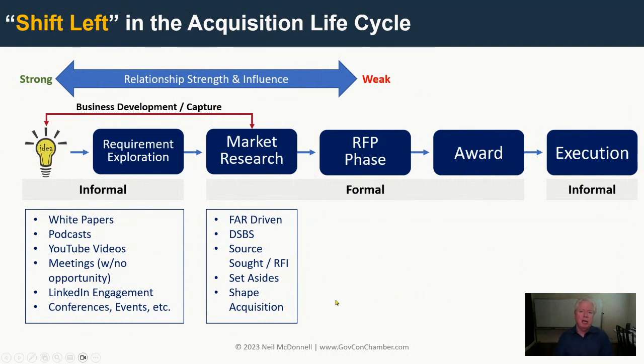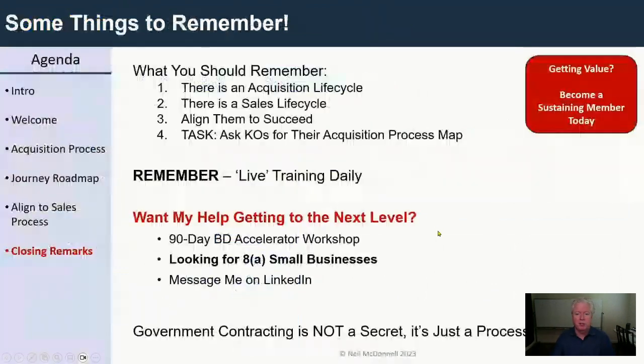This is where set-asides and shaping the acquisition happens. When I say shaping the acquisition, I mean getting it on the right NAICS code or contract vehicle, things like that. Through conversations, through data and evidence, you can convince contracting officers and an agency to go in the direction you want. But you need to get in there early and talk to them as you move forward. So hopefully this made sense on aligning the acquisition lifecycle to the sales lifecycle. And just remember, shift left on that.